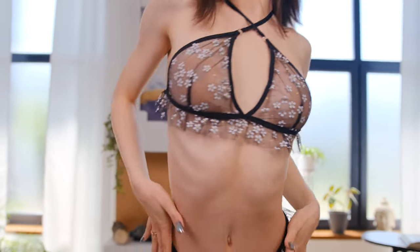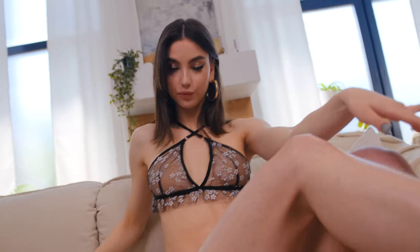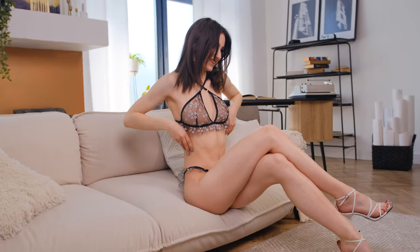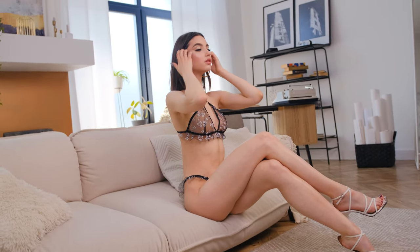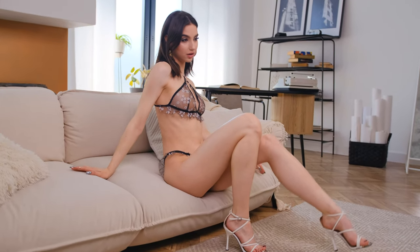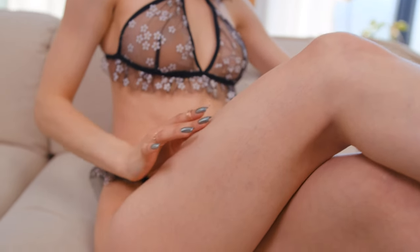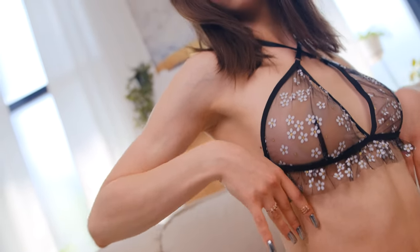The essential cut is enriched by soft ruffles on both the bra and the panties, adding an extra romantic touch to this lovely outfit. These delicate white flowers create a sensual contrast on the dark background, and my body truly looks covered in nothing but fragrant petals. If you close your eyes, you can almost feel the scent.